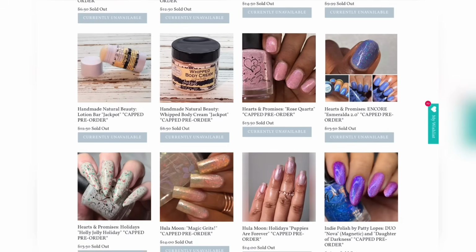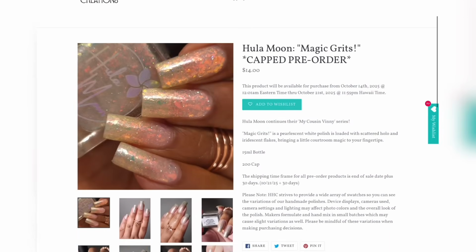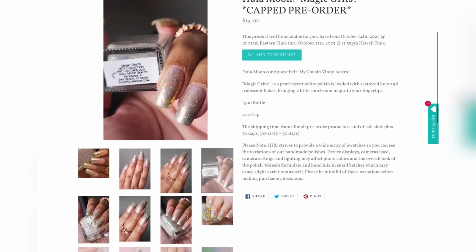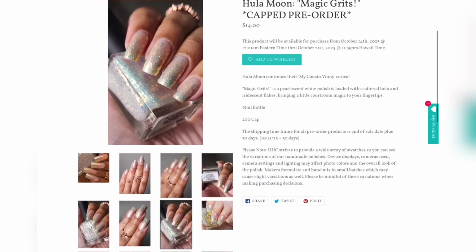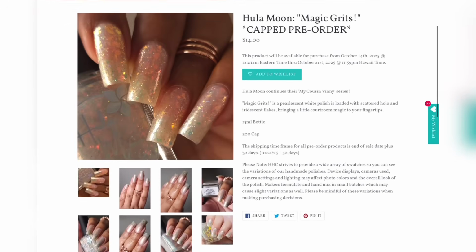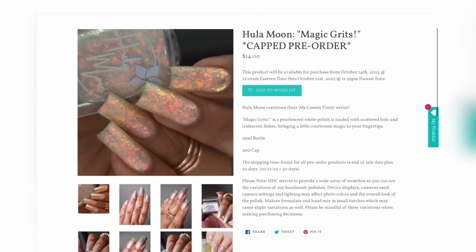Oh, okay, from here, the Hula Moon, wait a minute, hold on. Magic Grits. This is so pretty. Obviously it shines the most in indirect light, but it doesn't look that bad here in direct, or I guess bright indirect lighting. But when you're in lower lighting, oh my god, these shots, that is so pretty. Obviously I'm so tempted because it's giving me magical fire opal vibes.